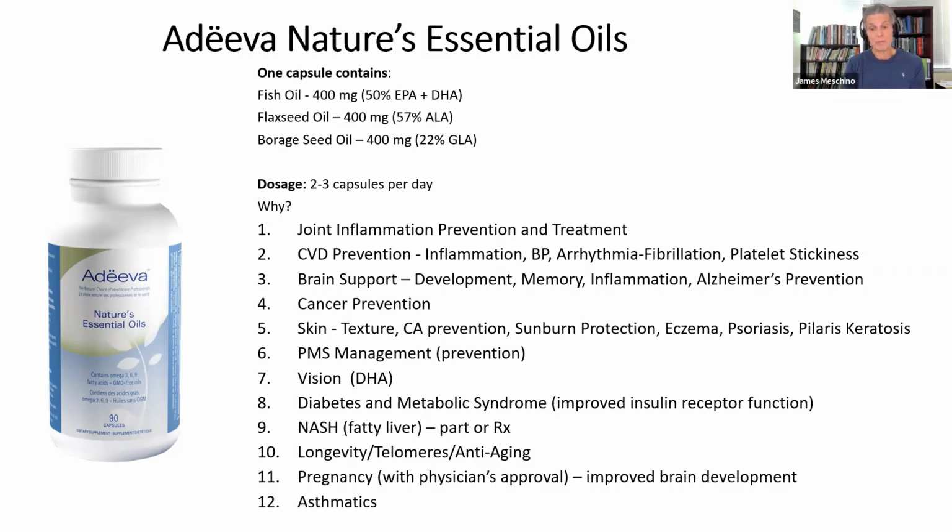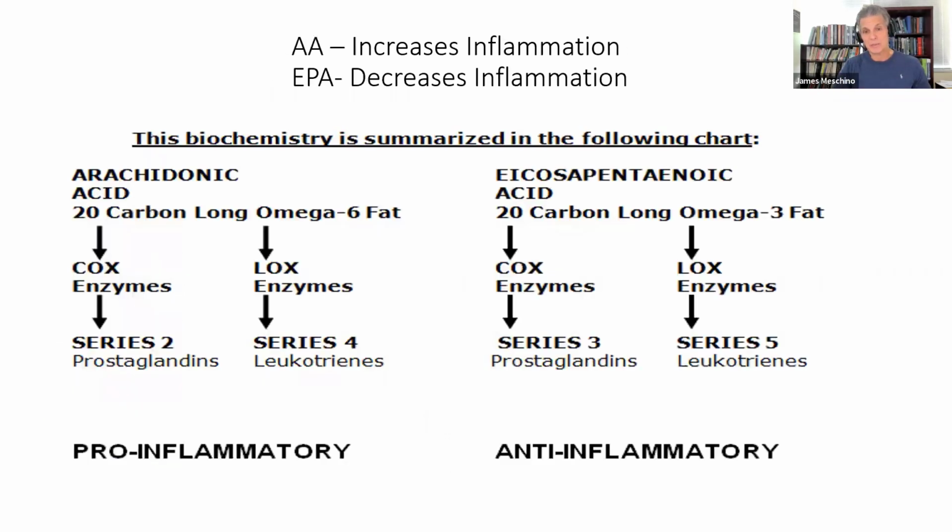And a woman who's pregnant, if she's getting more DHA, she's going to pass that on to her child for brain development, higher IQ in her offspring. And then it's been shown also to be helpful for asthmatics to decrease the overall inflammatory processes going on in the respiratory passageways.